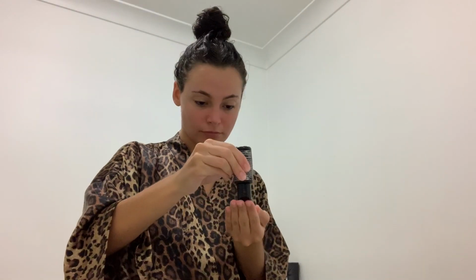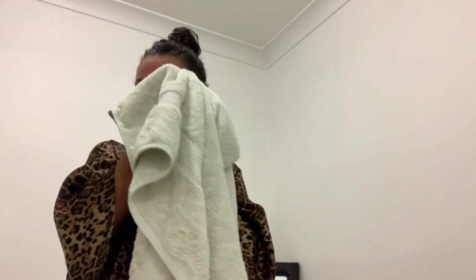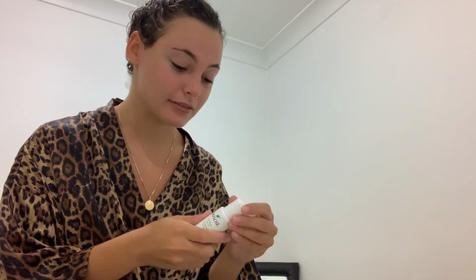So that's really great. Okay, so I've got my pretty leopard cheetah contour. I'm gonna just tie my hair back while I do my face. And then after I do that, I just dry my face. And with this exfoliating thing, it is so weird. You don't have your face wet. Usually with other exfoliators I would, but this, you're not meant to have your face wet.